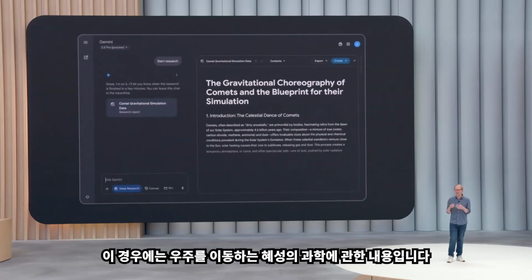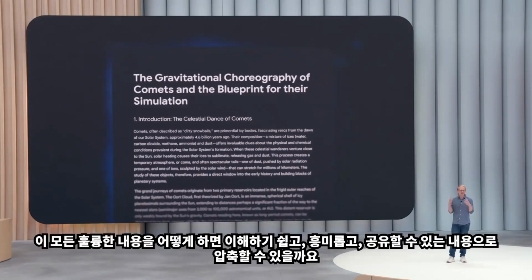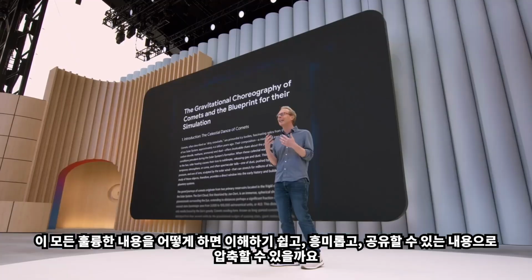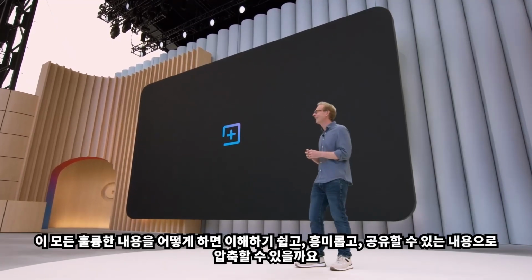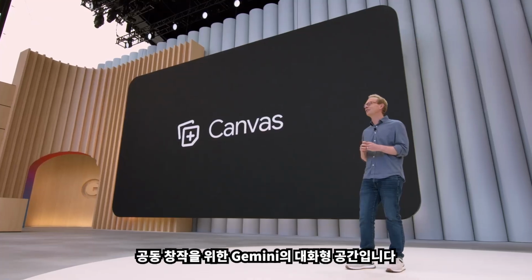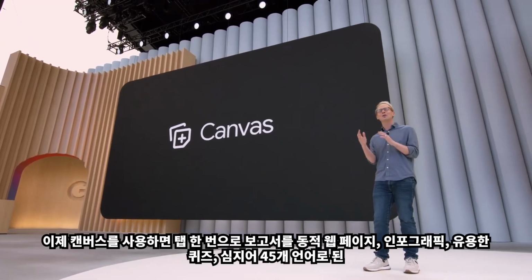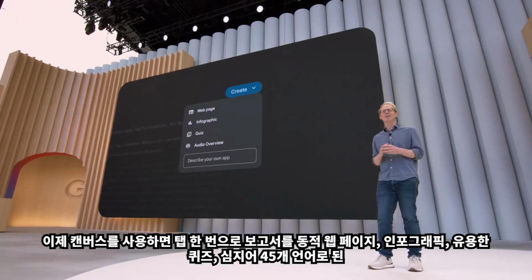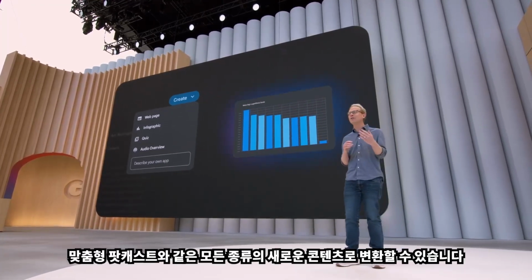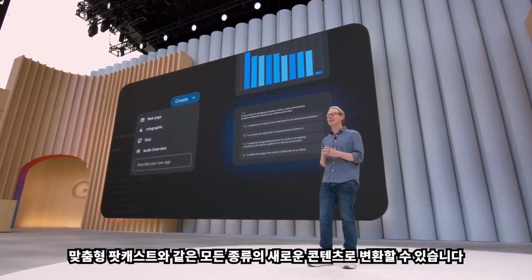So let's say you have this incredible detailed report. In this case, it's about the science of comets moving throughout space. How do you get all that brilliance distilled down into something digestible, engaging, something you can share? This is where Canvas comes in. It's Gemini's interactive space for co-creation. Canvas will now let you transform that report with one tap into all kinds of new things, like a dynamic web page, an infographic, a helpful quiz, even a custom podcast in 45 languages.